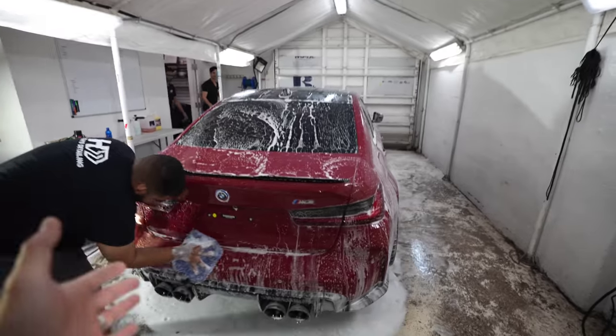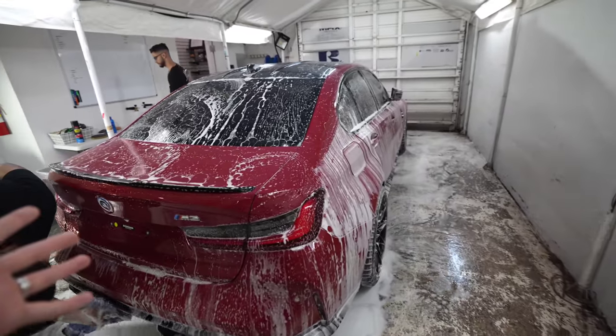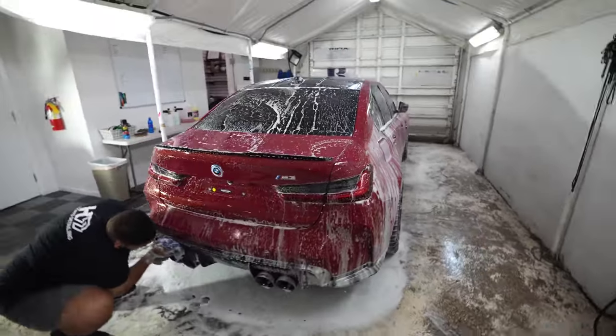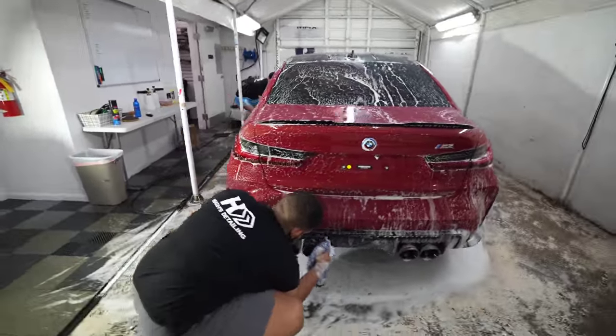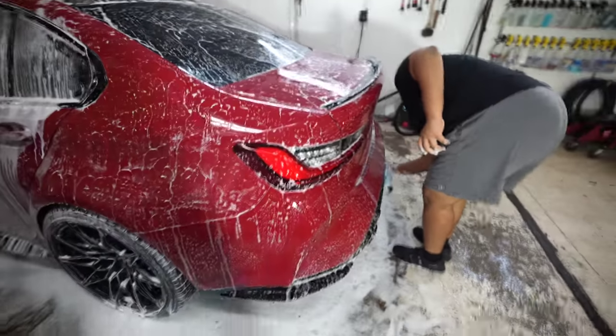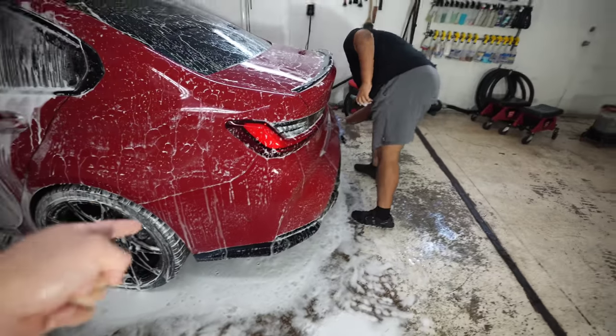All right, guys, as you can see, they did a pre-rinse, making sure all the dust and contaminants got soaked up with the soap. They rinsed it off, and now they foamed it again, and now they're mitting the car. Again, this is a process that they need to do in order to make sure everything's clean before they start reapplying the PPF on the rear bumper again.